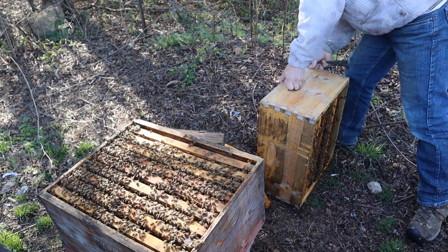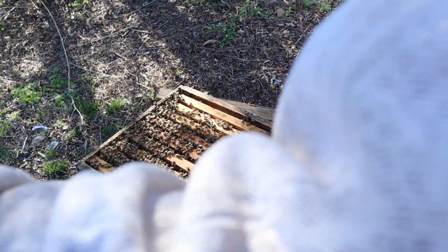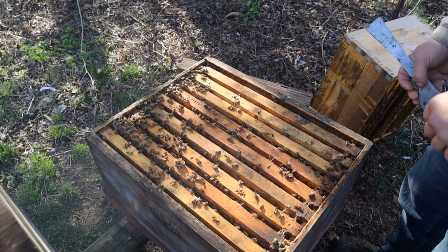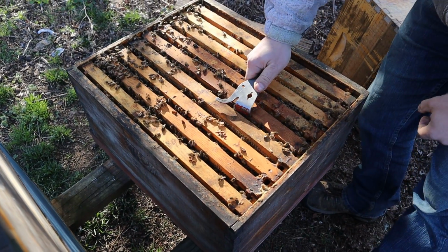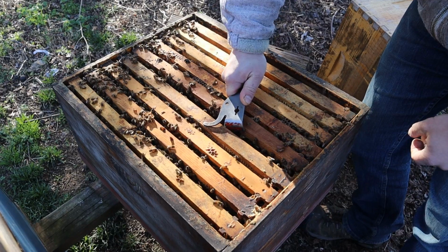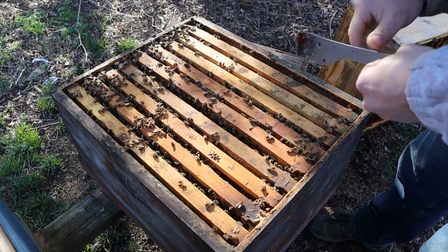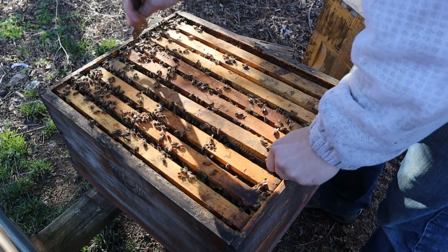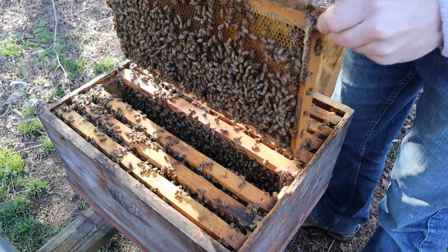We're just going to kind of set this over here. Whoop. Now there might not be a whole lot down in here. It might be pretty empty. We might need to rotate these boxes in order to give the queen more room to lay, because that top box was very full. We're just going to shoot right on down to the heart of the problem and see what we can find. Just gauging from what I can see out of the top, I think there's quite a bit of laying room down in here. Yeah, that feels really light.